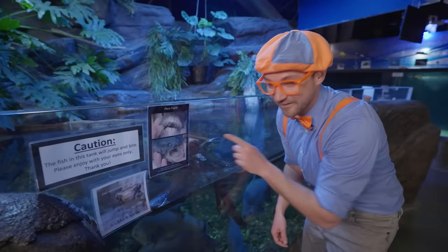Ooh, and look at this. Bet you can't guess what shark this comes from, Mika. It's one tooth, and it comes from a shark that's really big. It's a really great shark. Oh, the great white shark, Blippi? Yeah! Whoa, look how big that tooth is! Oh, no! Chomp, chomp, chomp, chomp.